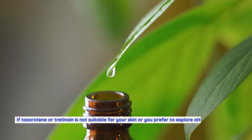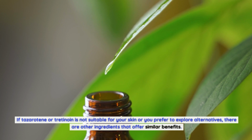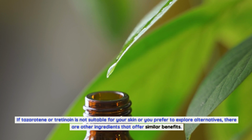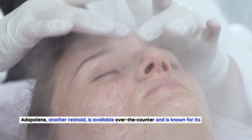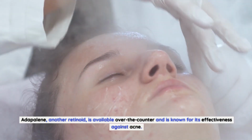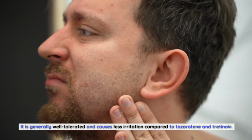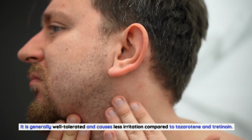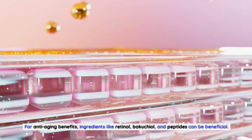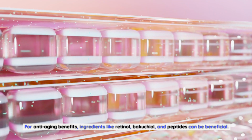If Tazarotene or Tretinoin is not suitable for your skin or you prefer to explore alternatives, there are other ingredients that offer similar benefits. Adapalene, another retinoid, is available over the counter and is known for its effectiveness against acne. It is generally well tolerated and causes less irritation compared to Tazarotene and Tretinoin. For anti-aging benefits, ingredients like retinol, bakuchiol, and peptides can be beneficial.